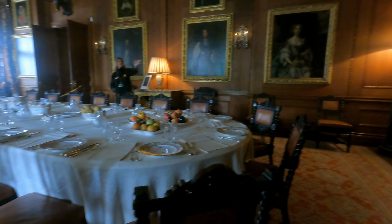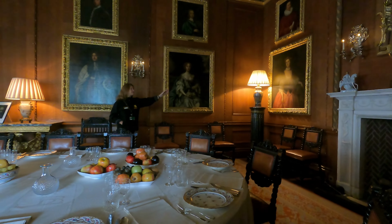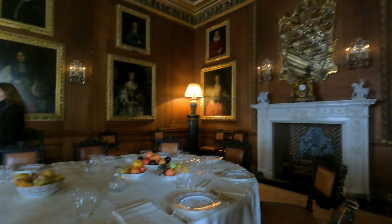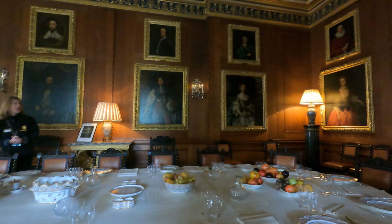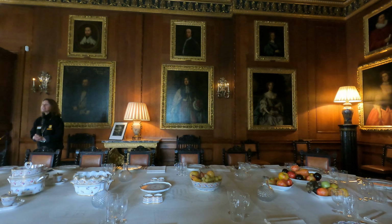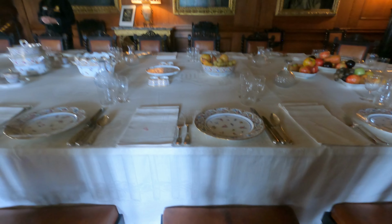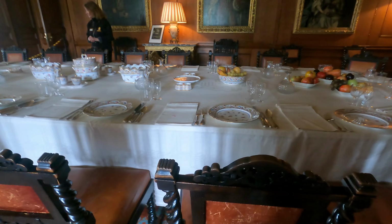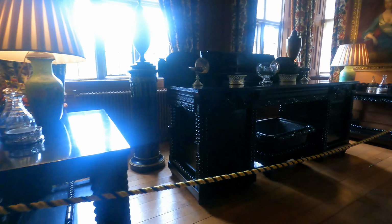To the left of the fireplace, this lady here, this is Louisa Cartwright. Louisa Cartwright married the second Viscount. She was 19 years old when she moved into Longleat House. But she didn't know anybody here. She didn't have any friends. But she brought a handful of her own servants with her. And one of the servants was a manservant who Louisa was fond of. Other servants in the household were jealous of the attention Louisa gave this manservant.